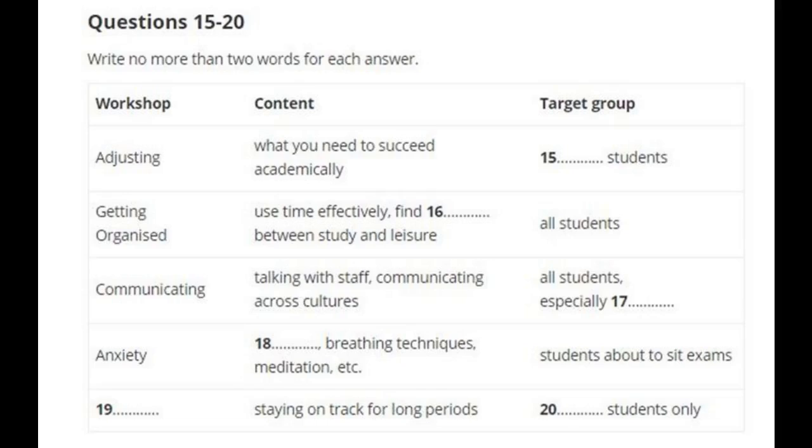Each semester, the counselling team runs a number of small group workshops. These last for 2 hours and are free to all enrolled students. Our first workshop is called Adjusting. We've found that tertiary education can come as a big shock for some people. After the structured learning environment of school, it is easy to feel lost. In this workshop, we will introduce you to what is necessary for academic success. As you might expect, we're targeting first-year students with this offering.